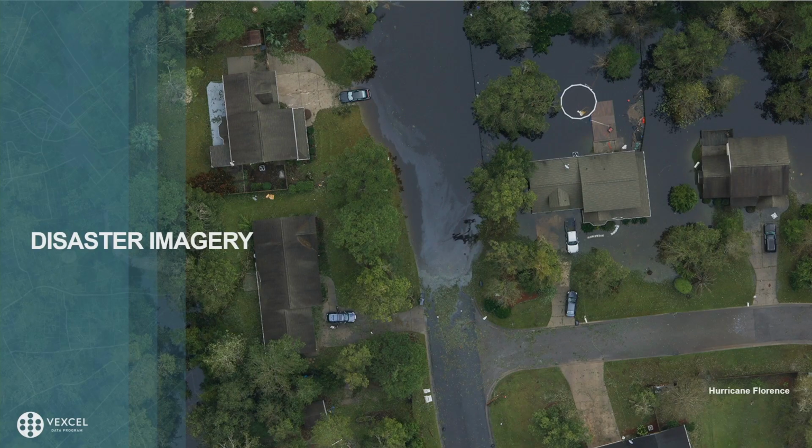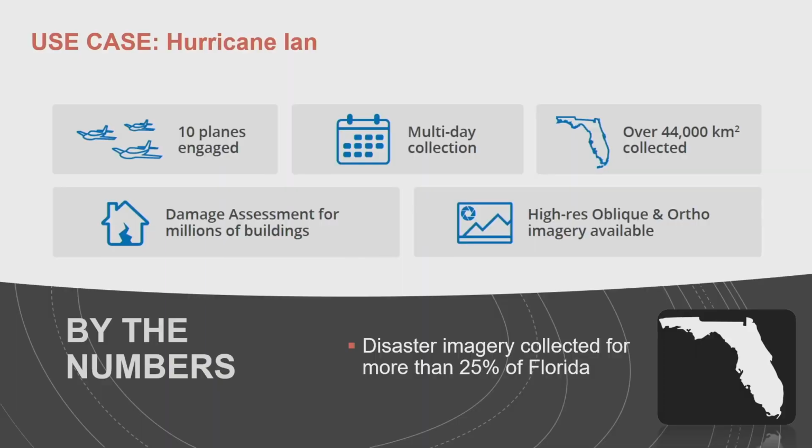And now we're going to get into our disaster imagery and our use case with Hurricane Ian. Hurricane Ian was by far our largest gray sky response that we've done in the history of the program. We are the longest running and most comprehensive post-disaster imagery program in the nation with our gray sky program. We had 10 planes engaged. It was a multi-day collection. We collected over 44,000 square kilometers of imagery in response to Hurricane Ian, nearly a third of the state of Florida.